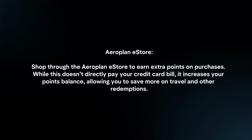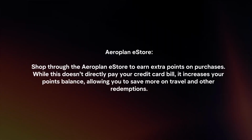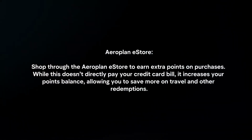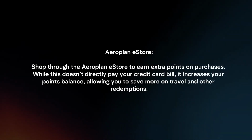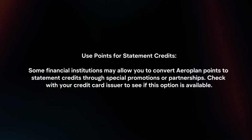Aeroplan eStore. Shop through the Aeroplan eStore to earn extra points on purchases. While this doesn't directly pay your credit card bill, it increases your points balance, allowing you to save more on travel and other redemptions.